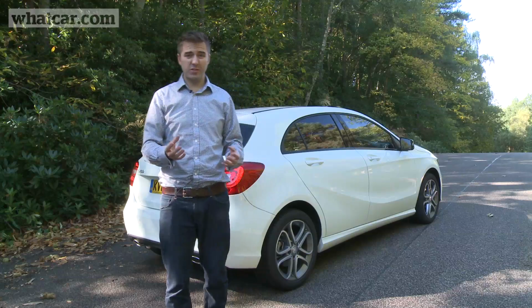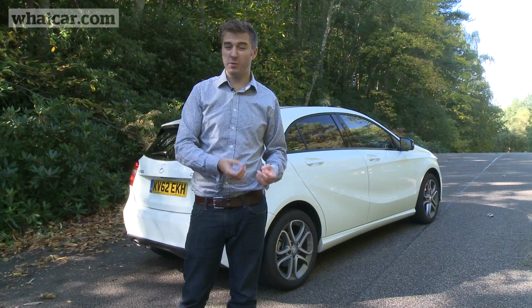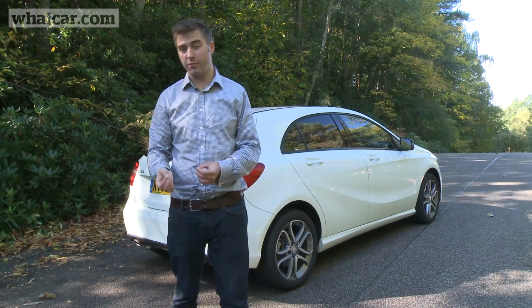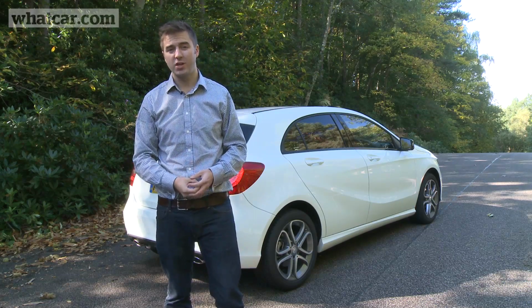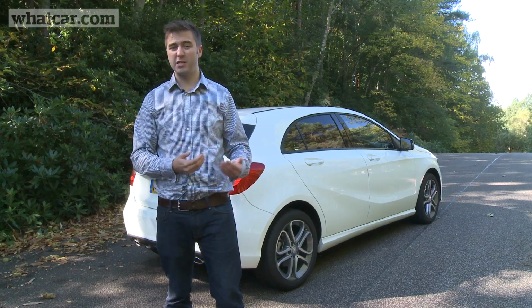So the Mercedes A-Class is good to look at, and it is spacious inside. But it's not quite good enough to drive to be a sporty hatch, and it's not quite comfy enough to be a brilliant family hatch. You also need to be careful when picking which model, otherwise it gets a bit expensive.